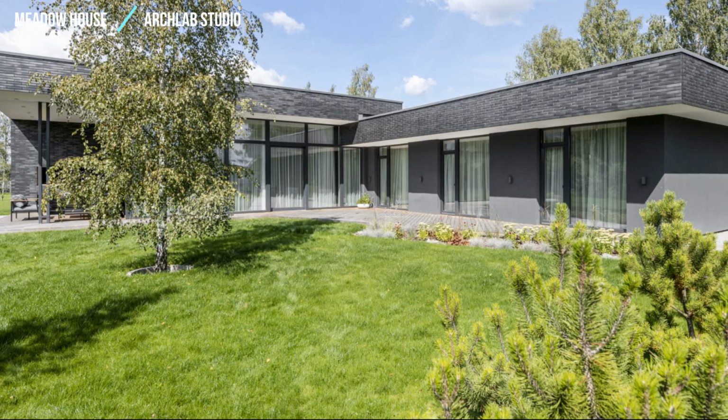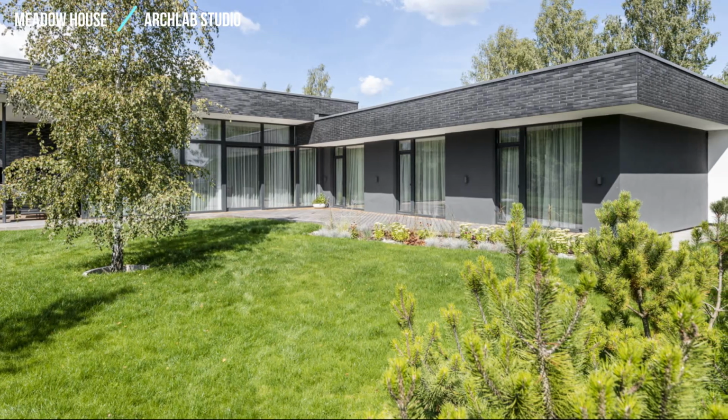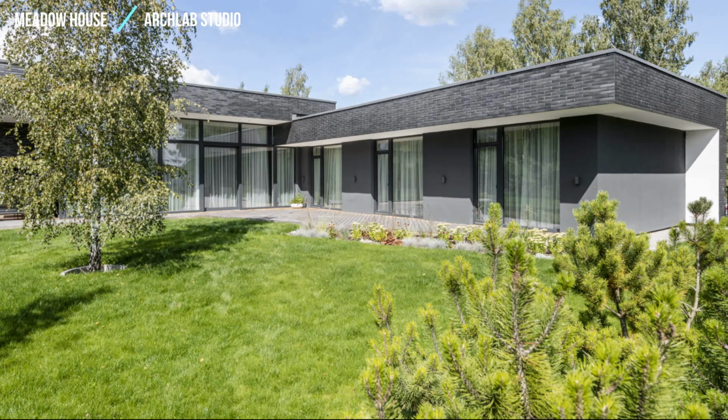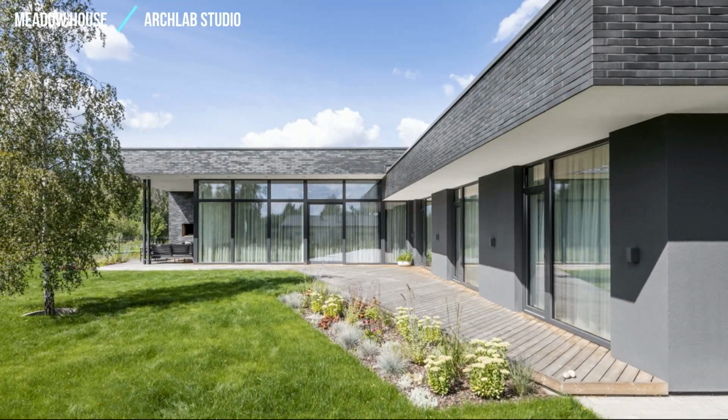In this video we will discuss Meadow House, a house in the city of Vilnius, Lithuania. Meadow House was designed by Arch Lab Studio, built in 2019 with a land area of 163 square meters.